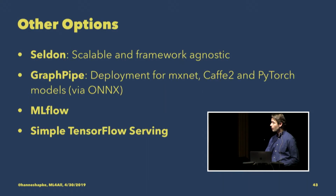A couple of other options for your model server. If you say, I have a scikit-learn model, what can I do? I have a PyTorch model. It doesn't work with TensorFlow Serving. Here are a couple of other options. There's a company in London called Seldon. They have their own deployment setup, and that works really nicely together with Kubeflow.